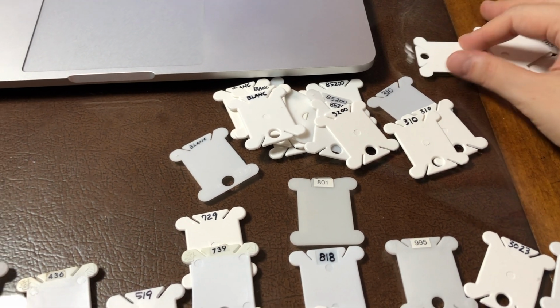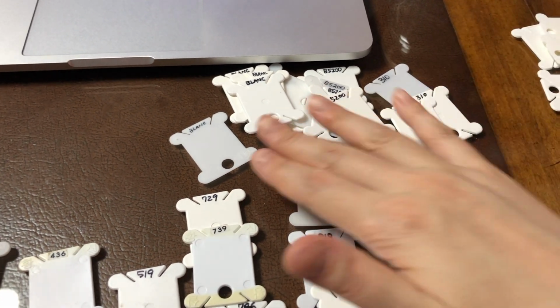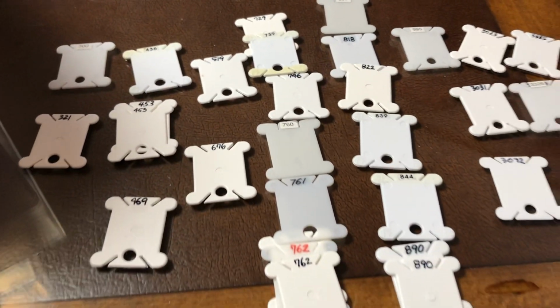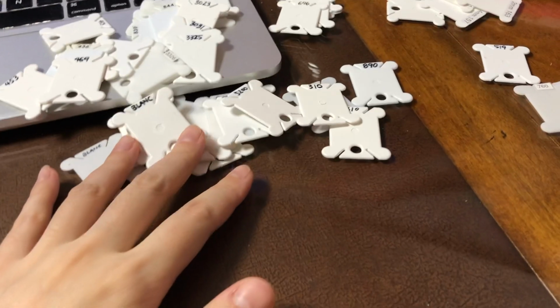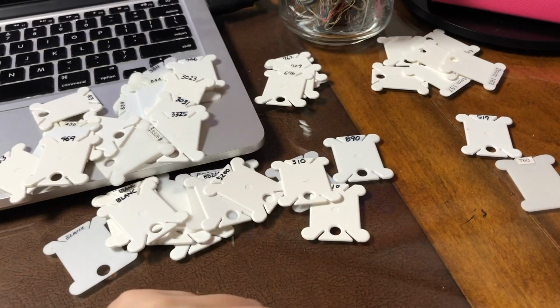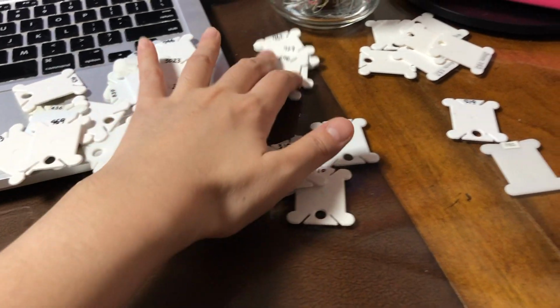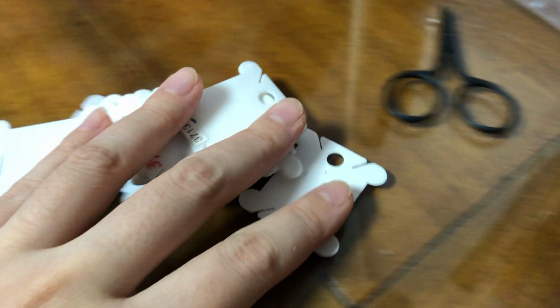So I'm going to keep those, but yeah, I'm going to bring out my DMC boxes so that I can cross off the overlapping ones. So I went through my DMC boxes, and these are all of the ones that I have multiples of, so I don't need to get more of these. And these are the ones that I don't have anymore. Oop, I almost dropped one.